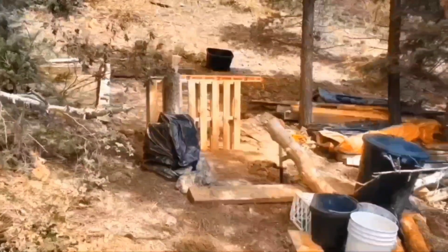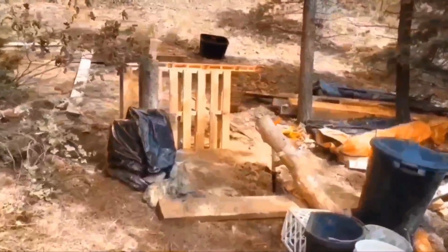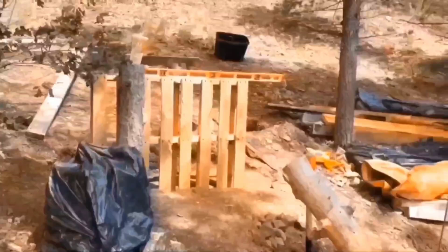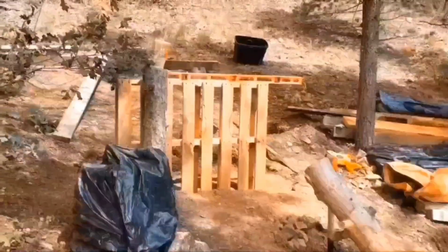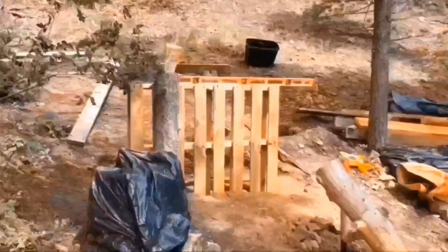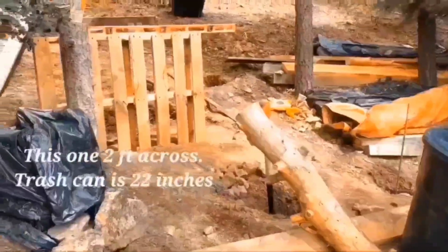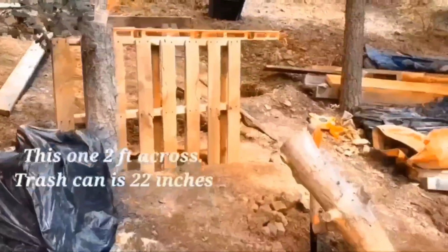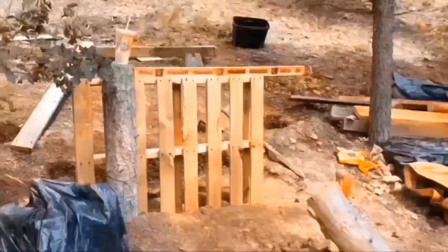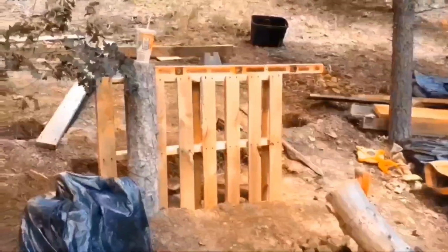Working on the root cellar, or basement. No, it's only about 4 foot by maybe 2.5 foot wide. Just enough to get a trash can down in there to keep stored food in, and have the trap door up in the floor of the cabin. See, that's how far up off the ground the cabin's going to be sitting on this side.